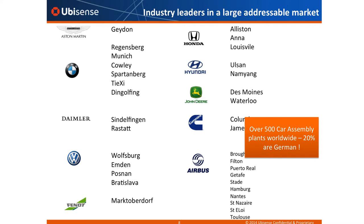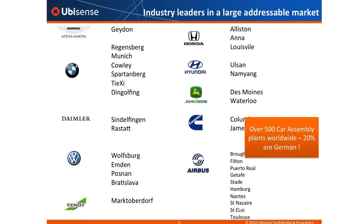Of course, automotive manufacturers are fairly global, so to sit here in Cambridge and address the UK market really wouldn't get us to the customers that we needed to get to. So we started in Germany with BMW, we're now installed in Regensburg, in Munich, in Cowley, in Spartanburg, in Tiexi, in China, in Dingolfing. So that's all their major car plants. So we're a standard across their business. Whenever they build a new plant, we get installed as part of that production process.